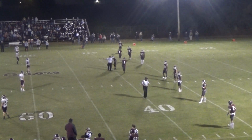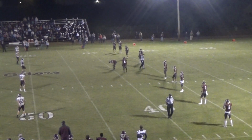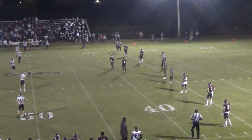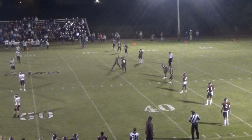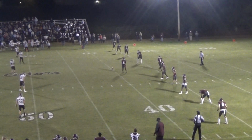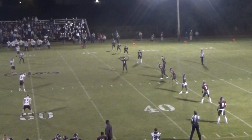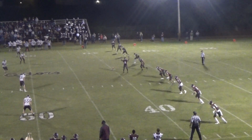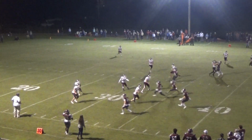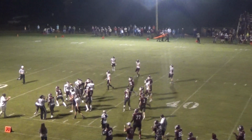Shea Logan going to tee it up for the Gators. Logan gets the kick away. It's going to come down at about the 23-yard line. They're taken by the Lions. He's going to return up to about the 32-yard line.